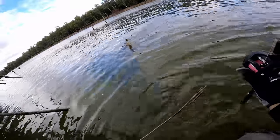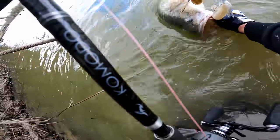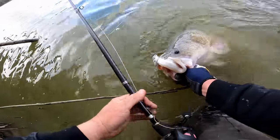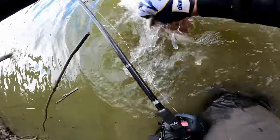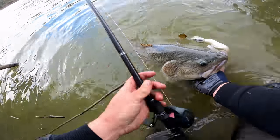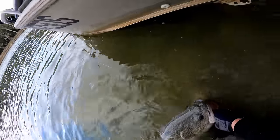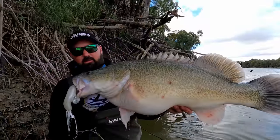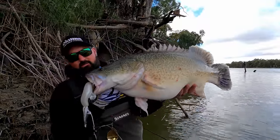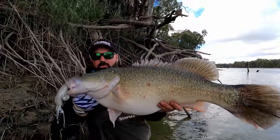Come on in, buddy. In you come. Let me get a grip on you. Got him. That is an absolutely sick fish. I knew when I was going to get a bite, it was going to be a good one. Check this guy out. What an absolute chunk. So good to see the fish in such good condition since the floods. So sick.